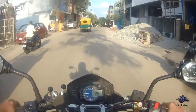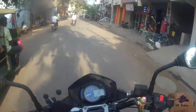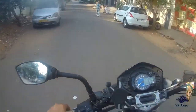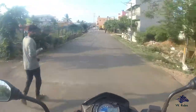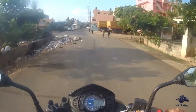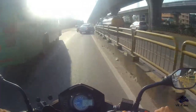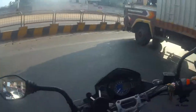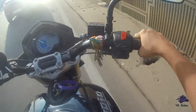Now when I first rode this bike, it felt so heavy, man. Now it is so light and small. Let me test this out, how the handling is and all. The coolest feature of this bike is that, listen to this now. Wow. These are the stock exhausts.